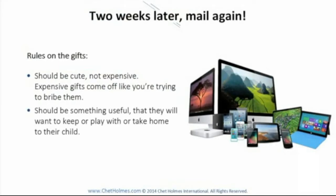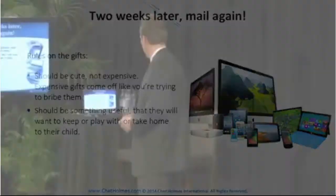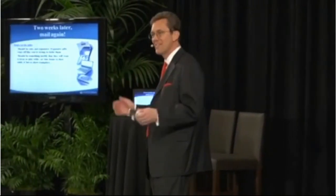Chet has examples to show, not here on stage with me now. I'll show them in another session.